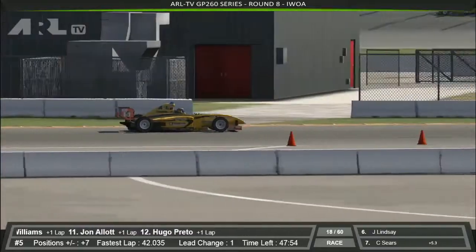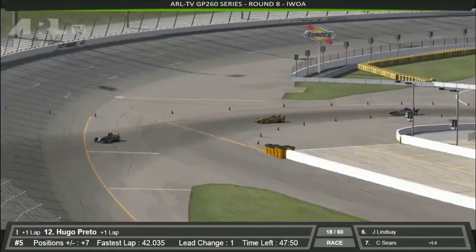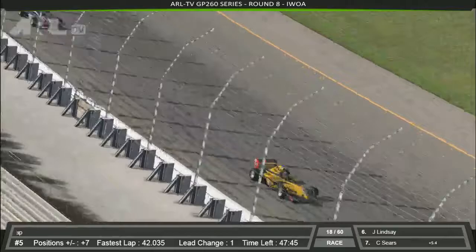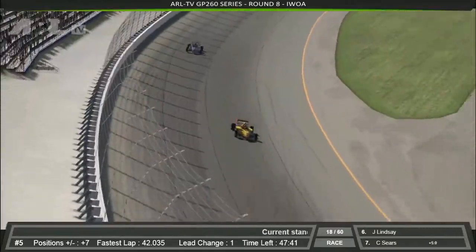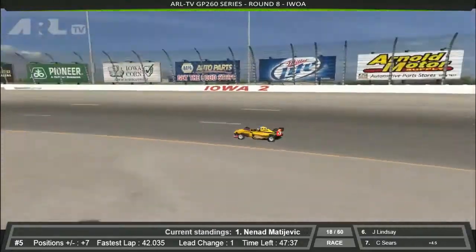Justin here, just taking his time with this track. I know he's definitely a quick driver in this Star Mazda, but he's just giving it a lot of room. And again, I think he's thinking, much like Aaron, let's just keep it on the track and bring it home and pick up some points that are going to come with it. He's already seen a couple of drivers make silly mistakes.